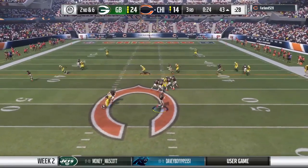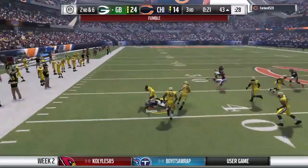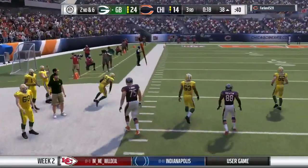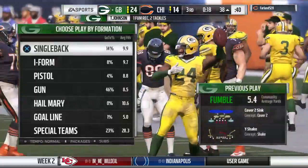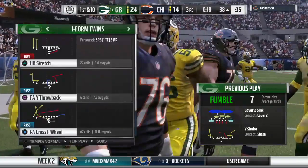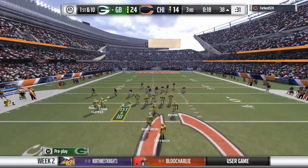Out of the gun, they'll look to throw. Escaping the pressure right. And it's a fumble. And the Packers pick it up. And he will take this all the way down to the 38-yard line. And Green Bay getting ready to go as they take the field. And they will simply, Charles, be looking to duplicate what they did last drive when they were able to push it in for 6.